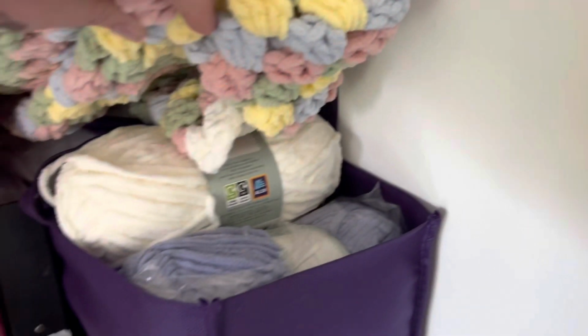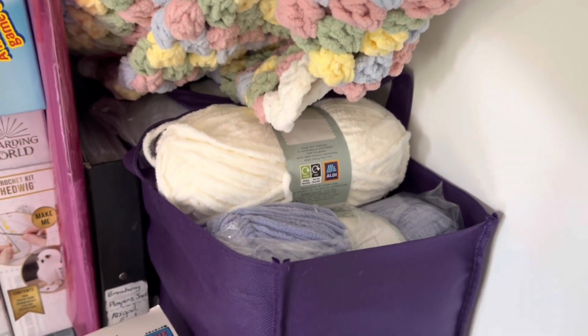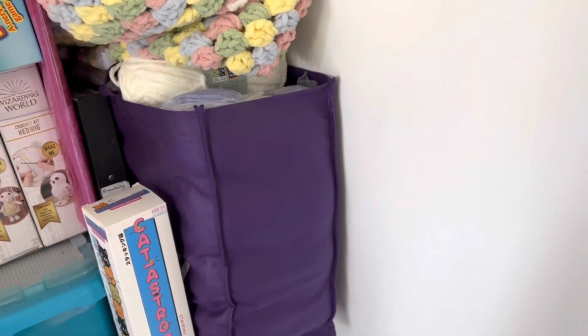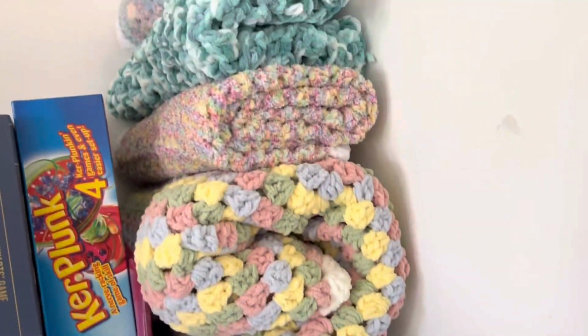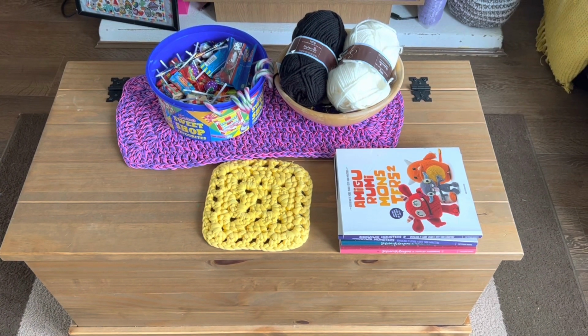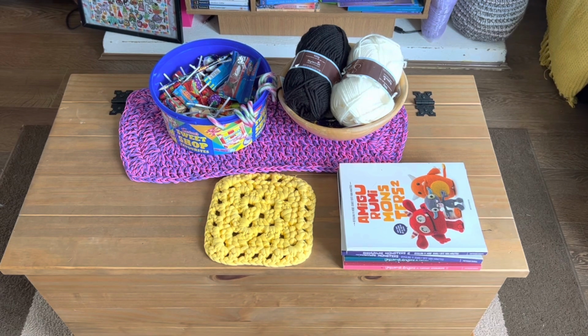And then in here, in this big bag, that is all Aldi baby yarn in all different colours. I'm not going to pull it out, but it's quite a big bag and it goes all the way back to the wall. So there's more yarn in there and games and stuff. Yeah, fun times. Inside this coffee table is even more stuff. Would you like to have a look inside?